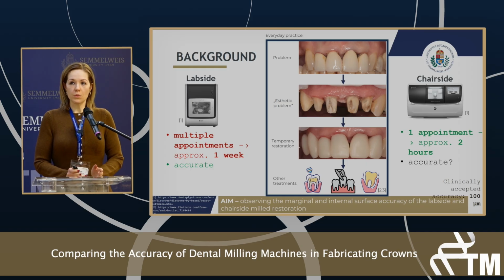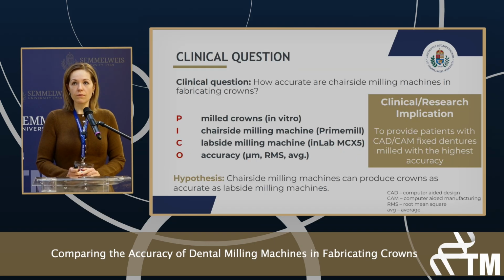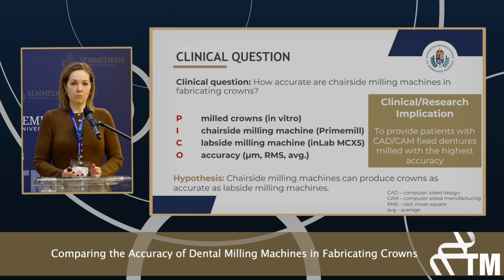Therefore, our aim is to observe the marginal and internal surface accuracy of the lab-side and the chairside milled restorations. Our clinical question is how accurate these chairside milling machines are in fabricating the crowns, and we use the PICO framework where our population is the milled crowns, and we compared a chairside and the lab-side milling machine.